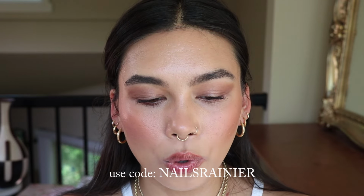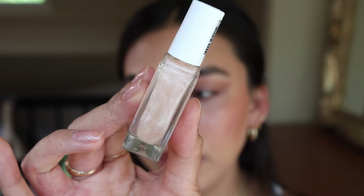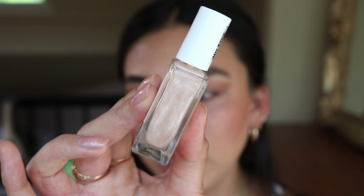I really want to get some more shades from them with this set because they're so pretty. They also have regular nail polish. I'm wearing one of them right now. It's a really pretty sparkly clear shade called All in One. This is their regular nail polish that I put on top, and it's this really pretty shimmery clear shade. But yeah, I love this so much. You can buy the whole kit and it comes in this little bag, and it gives you everything you need.